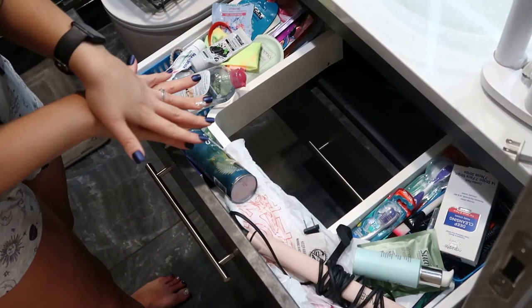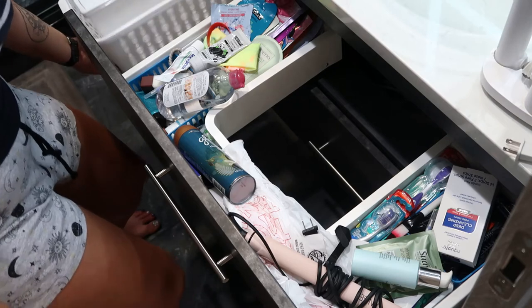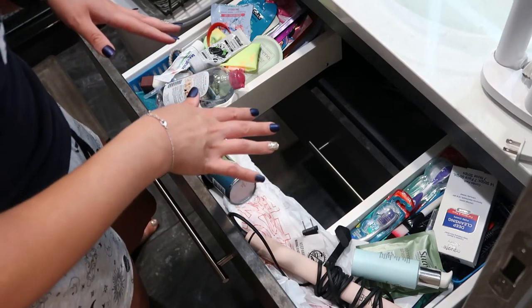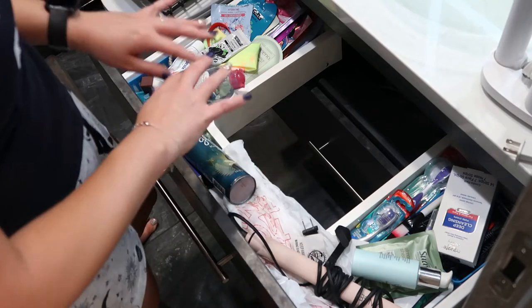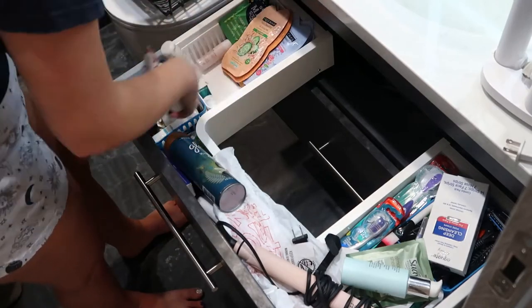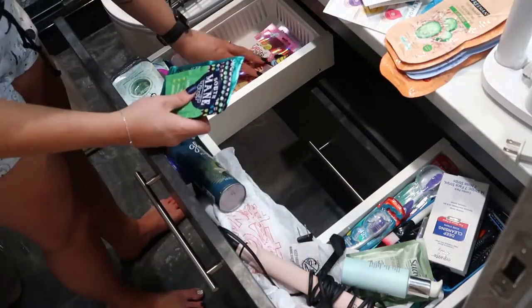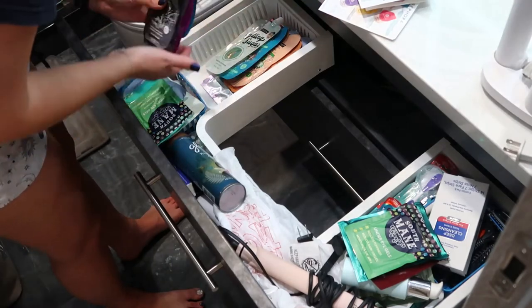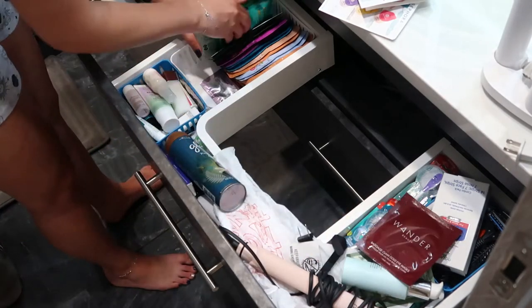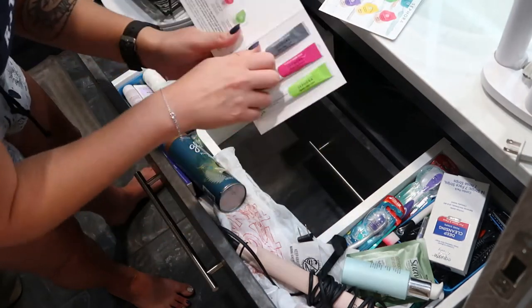Time to start organizing the drawers. I'm so excited for them to be done. And I have all my baskets over here on the toilet, if you guys can see. Let's just get into this. There's already baskets in here, some of them, but it really needs to be redone, so let's go. Face mask.